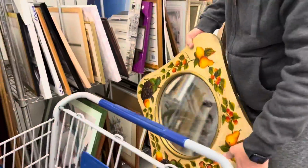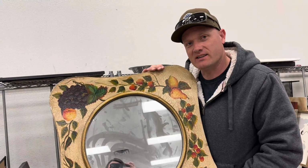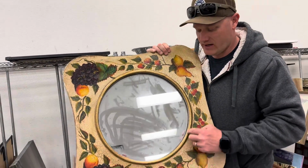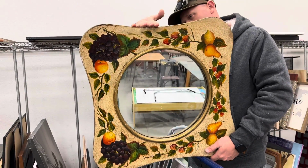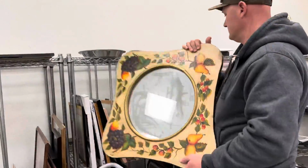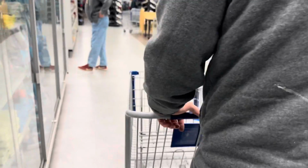So Zeb spies another mirror. You sold your last one. I think if I did that same finish that I did yesterday, this would be a really great candidate for that. Yeah, how much is it? I don't even know. Oh, I'm putting it back. It's 30. Oh, goodbye, mirror. So the cart is still empty. Let's see what we can find.